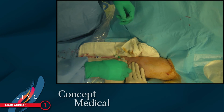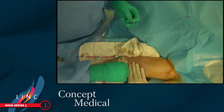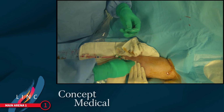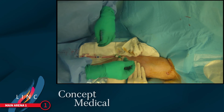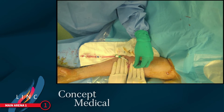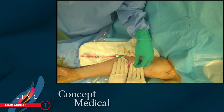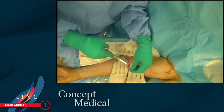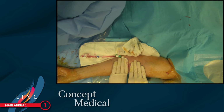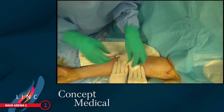There's proximal distal control on the inflow and outflow vessels to minimize any blood spurting anywhere it shouldn't go, and it's just closing of the arterial puncture site. So with that, I'd like to thank everybody for your attention, and we are happy to show you the way that we do this AVF angioplasty case with a MagicTouch drug-coated balloon.